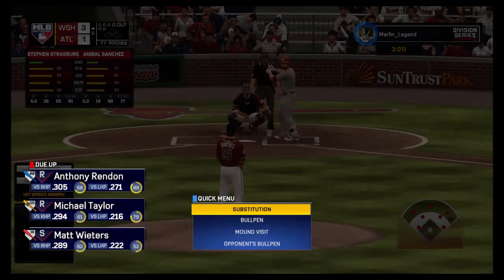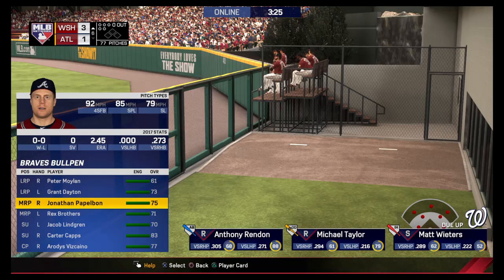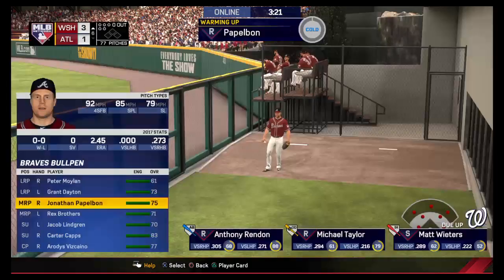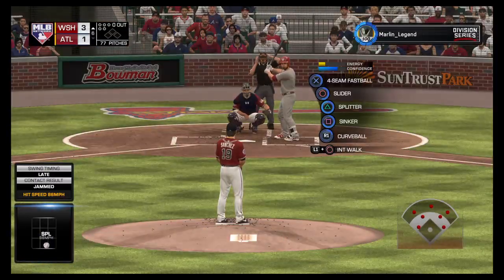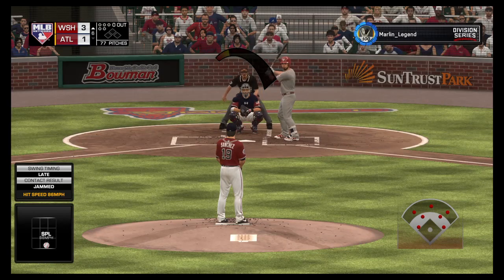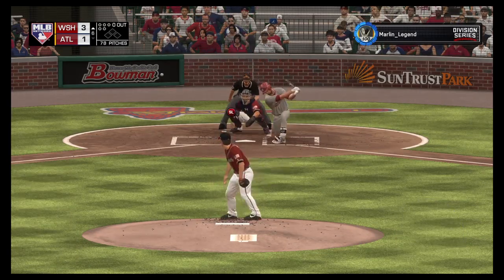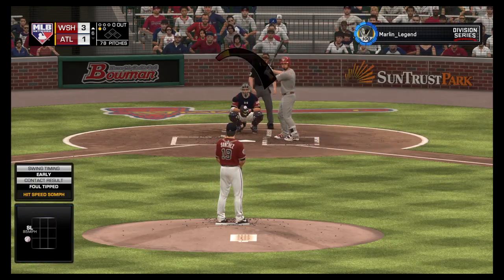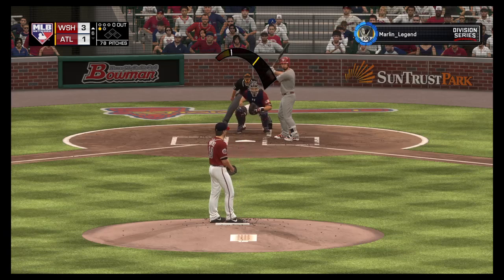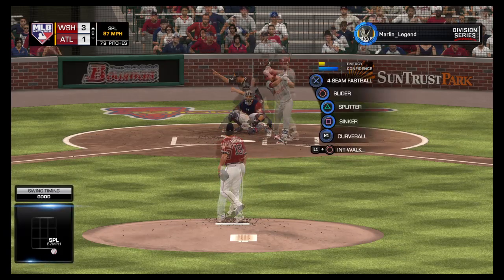Ready once again, Anthony Rendon. He'll start things out now in the top half of the 6th. Third baseman number 6, Anthony Rendon. And so now the Braves will get both a left-hander and a right-hander up and throwing in the bullpen. And this is fouled at the plate. Into the windup. Here comes the 0-1. A swing and a miss at a ball down.